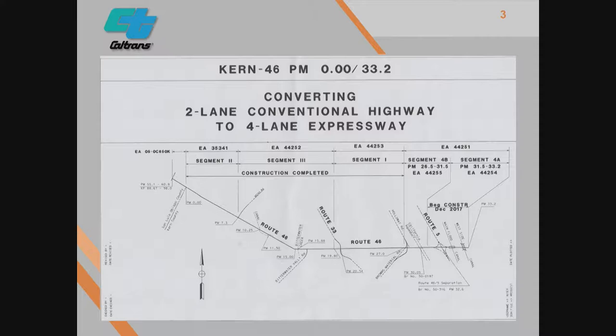So back on the original corridor, as I mentioned, we started back in about 1999, roughly. So approximately 20 years we've been working on this corridor through Kern County. We completed our environmental analysis back in June of 2005, and then we segmented the projects for construction. This whole corridor in Kern County is roughly a little over 33 miles from the county line all the way down to I-5. Just east of I-5 is where this particular corridor ends.